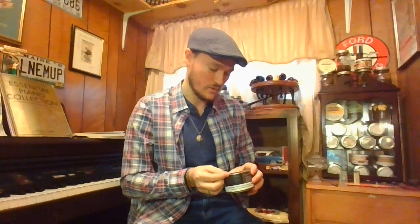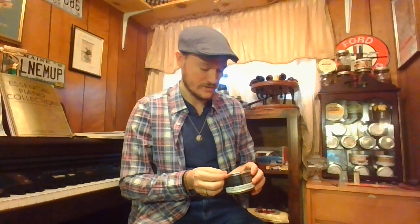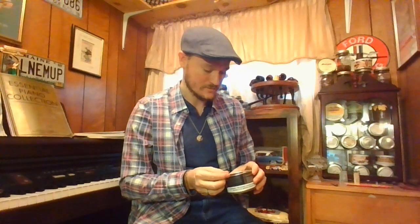The finest tobaccos are brought together in careful balance to provide a smoking experience like no other. It is my sincere wish that you will derive as much pleasure from the smoking of this mixture as I have from its creation. GLPs.